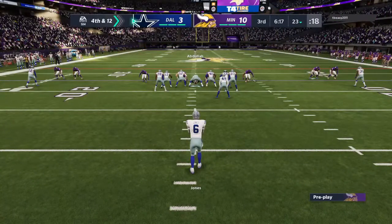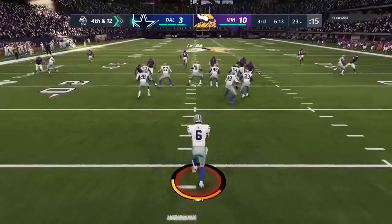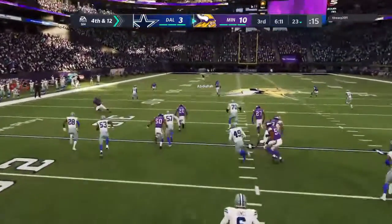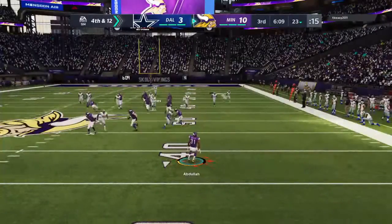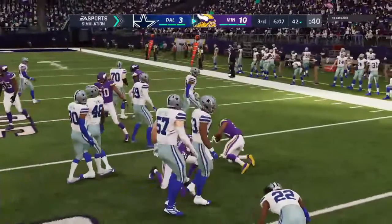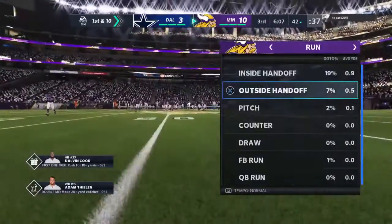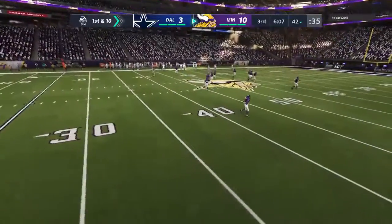Out now comes the Cowboys punter, as he'll kick it away for the second time. 35 yards that time on the punt. And the Vikings will take over here 1st and 10 at their own 42-yard line.